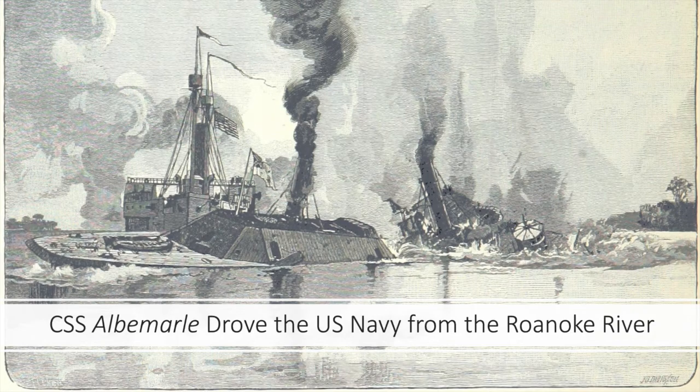The Albemarle rammed the USS Southfield, sinking the ship within minutes. All the while, rounds fired from the Union gunboats bounced off the Albemarle's armor with little to no effect. A shell fired from the USS Miami ricocheted off the Albemarle's iron plating and came straight back, killing its commanding officer, Lieutenant Commander Flusser. With no way to defeat the ironclad, Union gunboats withdrew from the Roanoke River, leaving the Union garrison surrounded and cut off.